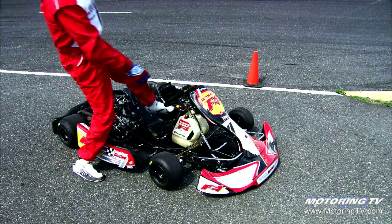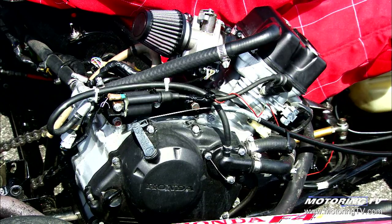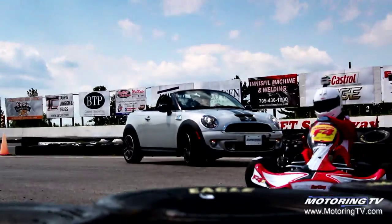The problem is, to test the cart, you need one of these. And with a driver like Justin Wilson, that changes the power-to-weight ratio to 9.97. So now the advantage goes to the Mini Cooper S Roadster. So let's find out, does the Mini really handle like a shifter car?